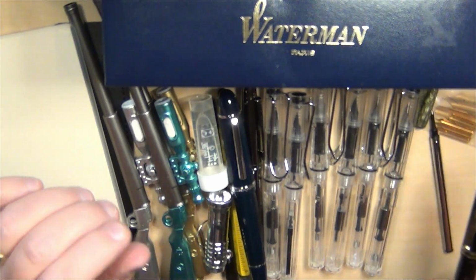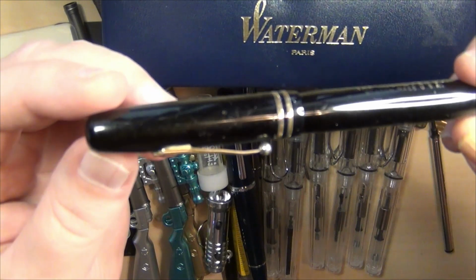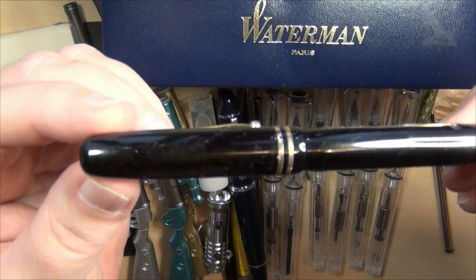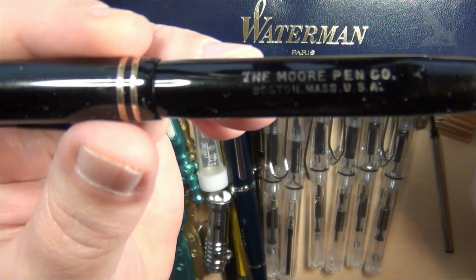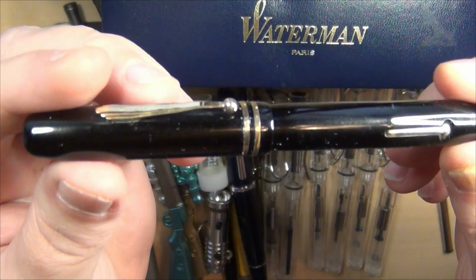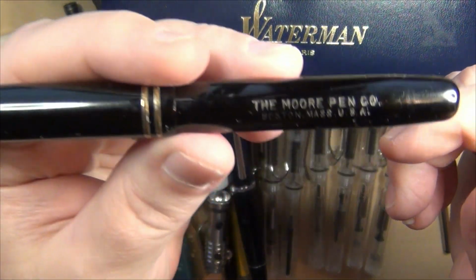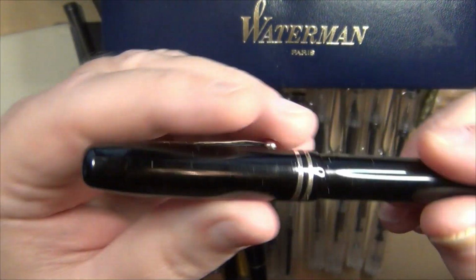I'll start with probably one of the coolest ones first, and to me, I like vintage pens. This one was a lever filler I picked up from Midnight Pens, selling on Etsy, and it's from the Moore Fountain Pen Company. There's a pretty good imprint still on that. This is from like the 1930s, 1940s, and this company's out of Boston, Massachusetts. It even says that right there. I spent a good amount of time in Boston in my youth.